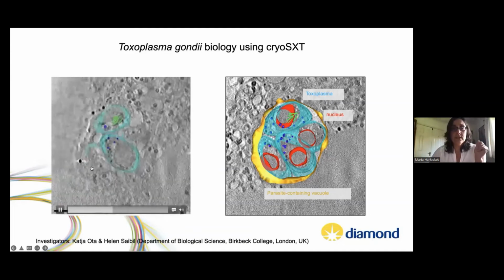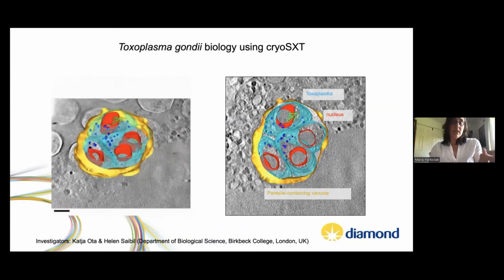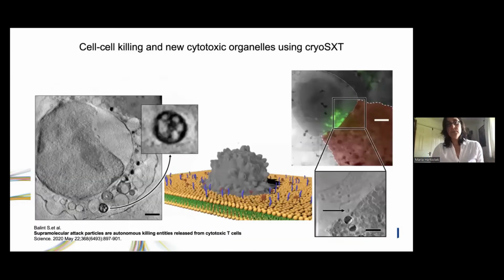And you can see the segmentation as it comes out. So this is admittedly larger structures. We recently had a publication showing a new cytotoxic organelle. We were able to show that T cells produce SMAP, which are particles that contain cytotoxic proteins. They deposit them on the surface of target cells and affect killing. So that was pretty nice to show.